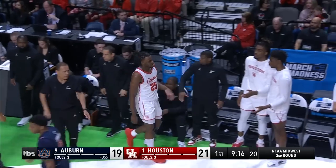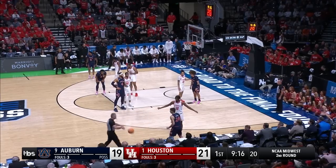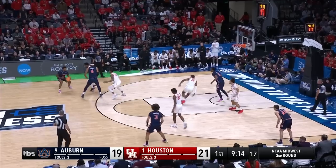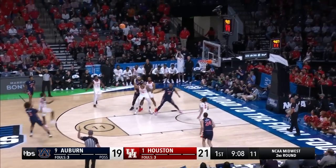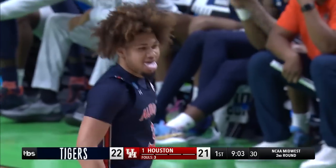Reggie Cheney back in for Walker. It's a Cheney and Roberts combo down low for Houston. Don't see that all the time. Occasionally, it's Broome. Right shoulder. Donaldson still hasn't missed in two days. He's 5 for 5 from out there.